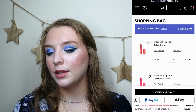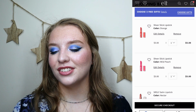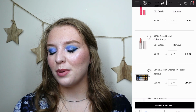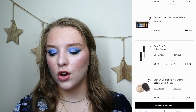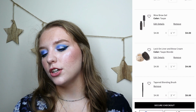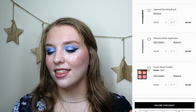So let's do one last scroll through to really see what I have in my cart. I'm getting 2 of these sheer slick lipsticks in the shade Orange and Wild Peach. I'm getting a Seriously Satin lipstick in the shade Nectar. I'm getting the Earth and Oceans eyeshadow palette, the Wow Brow Gel in Taupe, the Lock On Liner and Brow Cream in Taupe Blonde, the Tapered Blending Brush, the Silicone Glitter Applicator, the Cream Blush Palette, and that is it.